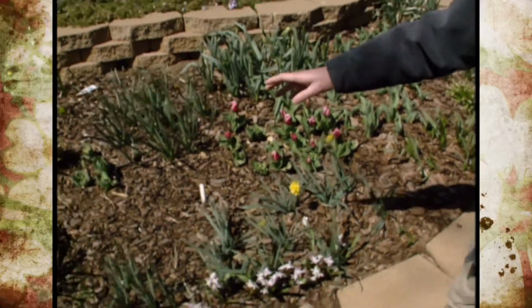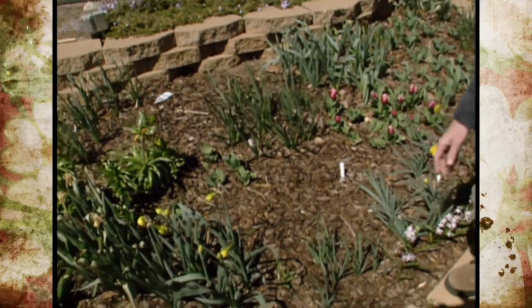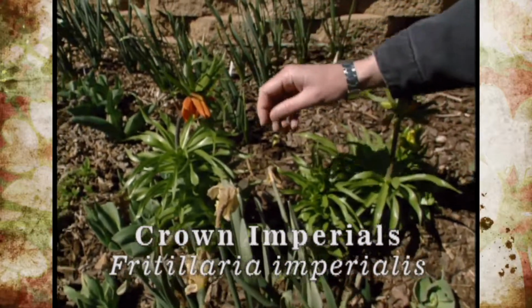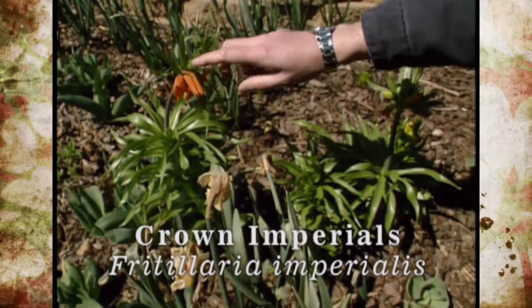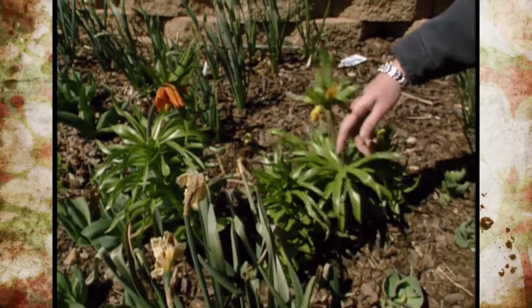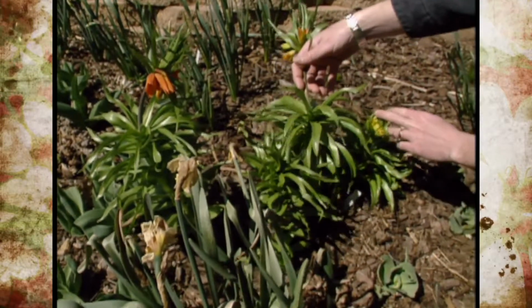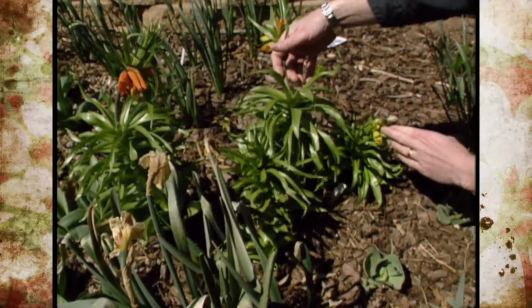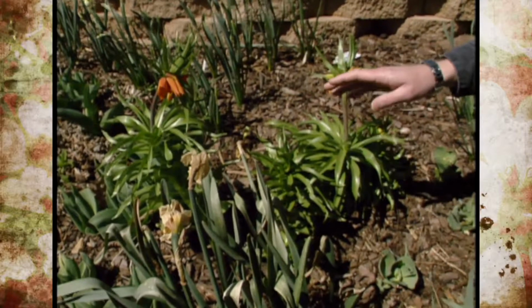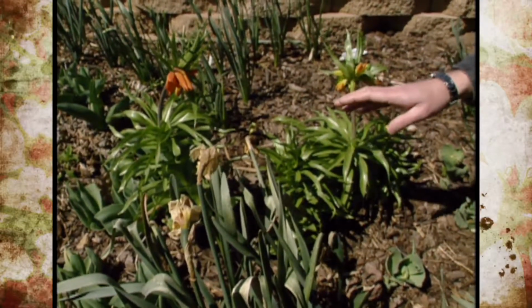Well, right back here you can see another of the fritillarias. These are the Crown Imperials, and this is another bulb that I've been wanting to grow for several years. You can see the orange flowers coming on there. We've got one with yellow flowers in the back here that's just starting to bud out. But again, they have that odor that helps keep those rodents out of your garden.